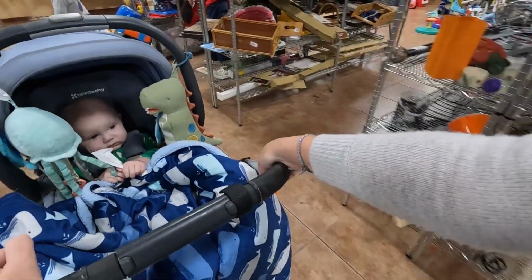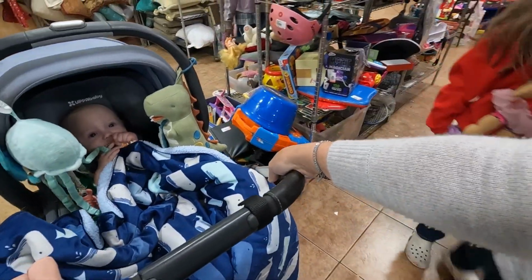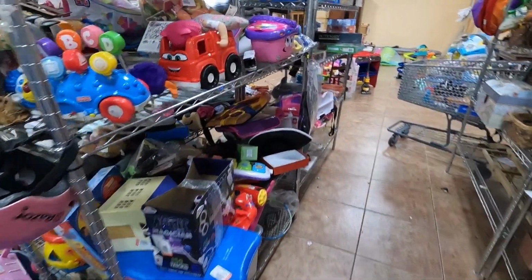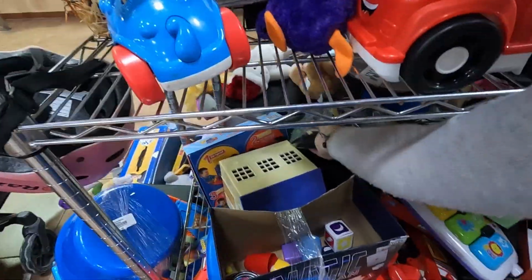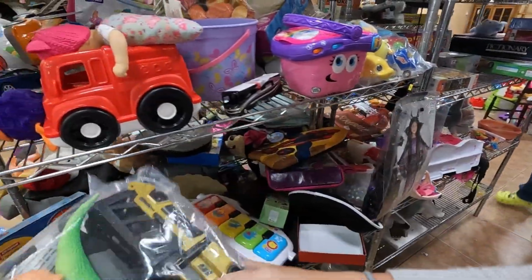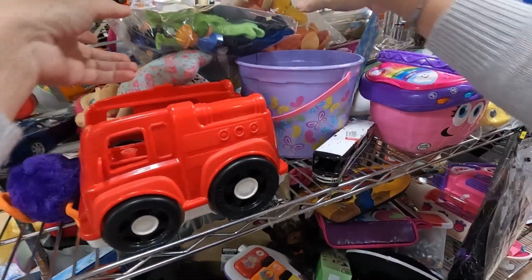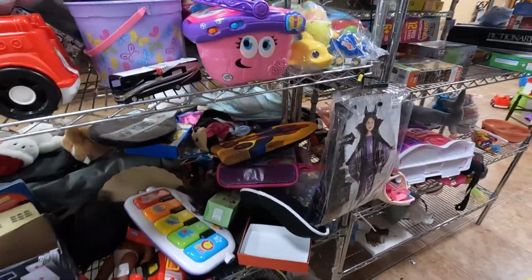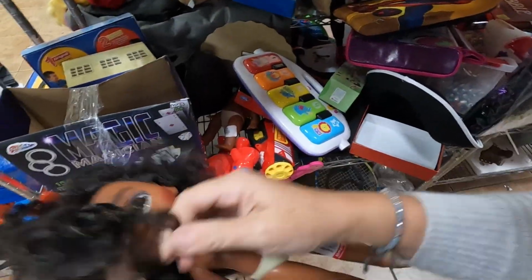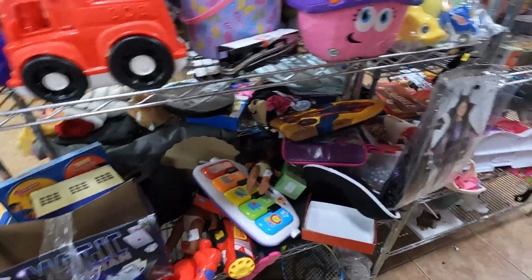Oh my gosh, all these toys. They must have got a massive donation right after Christmas. Hold on a minute, let me see. There's a lot of toys here. Moana, make way.